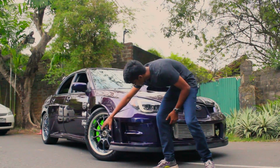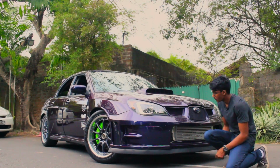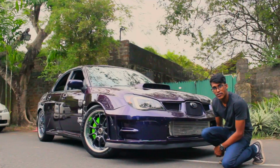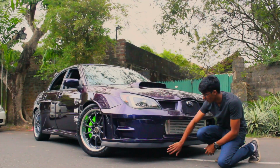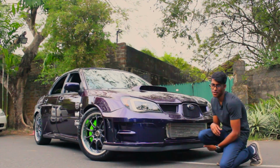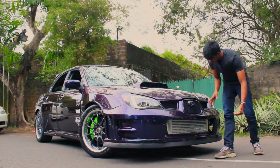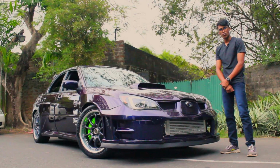Now, moving down here, you have some vents to help with more cooling, obviously. And then here you have a Precision 3-4 front mount intercooler. And also down below, you have a little rubber front lip, just because, why not? Then Subaru badging here, and obviously more vents to help direct more cooling into the engine bay and all that. So I think with that being said, we can move on to the rest of the car.